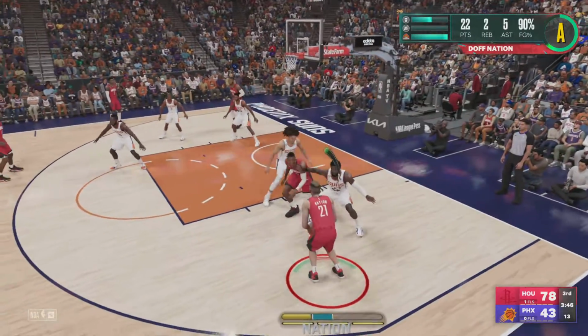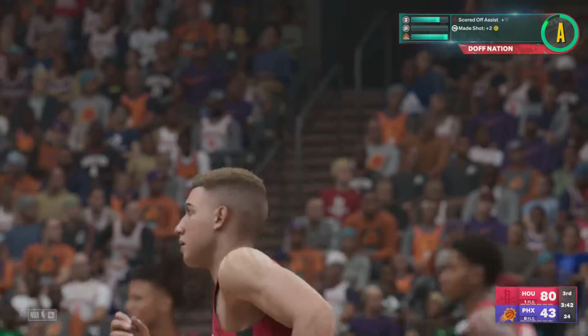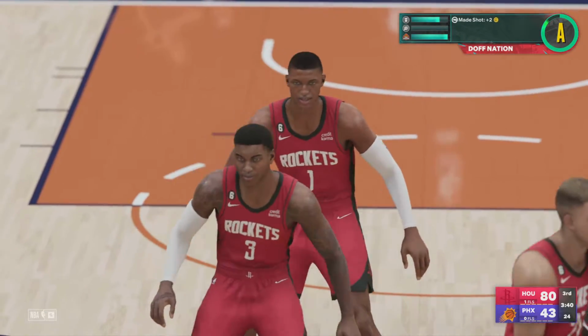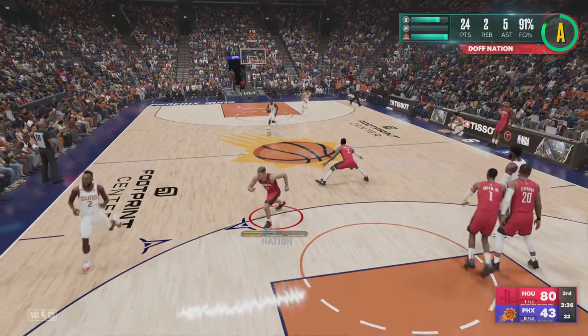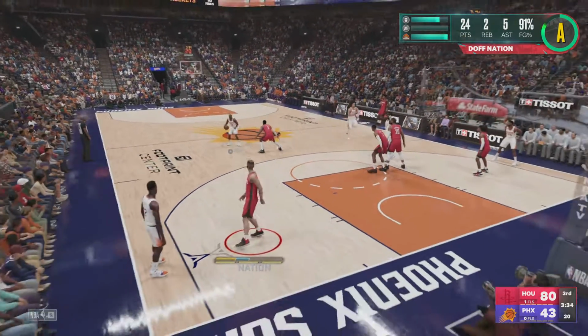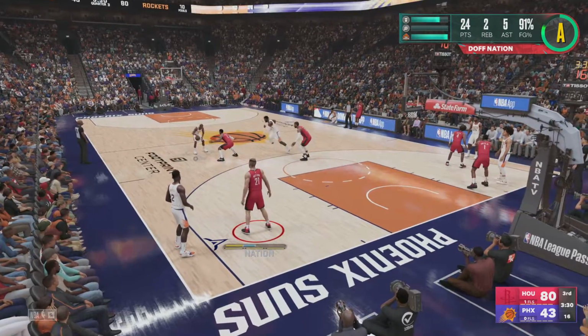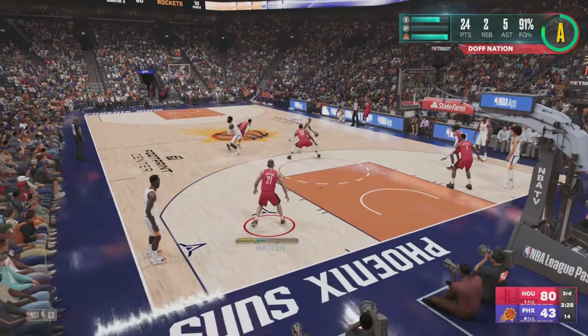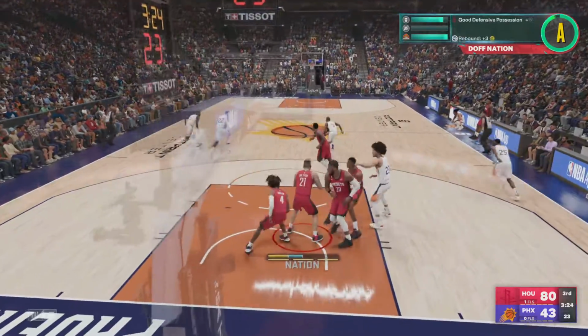Now Smith, covered by Johnson. Smith passes to MP. Ooh, a little left hand as it drops. 9 points now in the quarter. He drops yet another dime. Just facilitating this offense like a maestro. Well, when you look at the assist total, they've been clearly the better team. Here's Paul. It's rebounded by Houston.